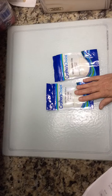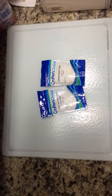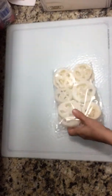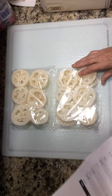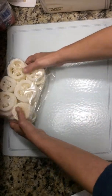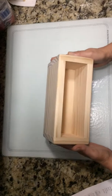For the rewards, based on how much you order, I got 2 ounces of Dead Sea salt and 2 ounces of kaolin clay. Things like that are always appreciated when you place an order with somebody. I ordered 2 sets of loofahs. These loofahs are 7/8 inches and there's 12 in each pack. They're a nice size. You can see there's small and large ones, but all very usable. So was very happy with that.